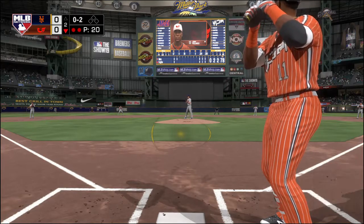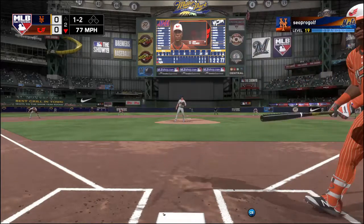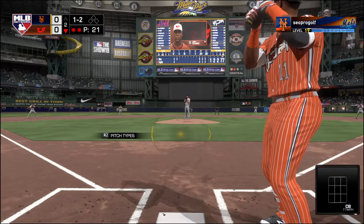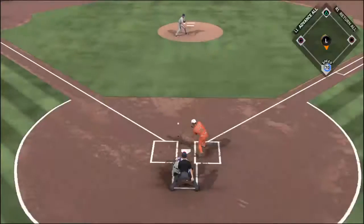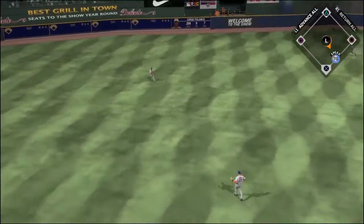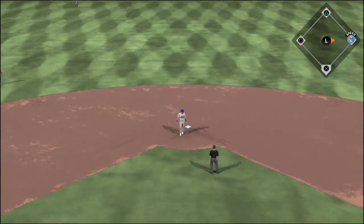Oh, no, he let it eat him up. Low and inside with the breaking ball as that causes him to back up a bit. You know, we'll see him work both sides of the plate with his curveball. Maybe not that far in, but he'll move that pitch around the zone to give it a different look. That gets down, and he's got himself a base hit.